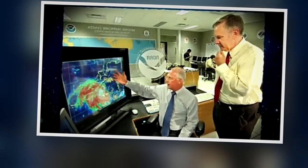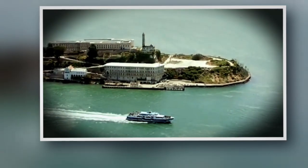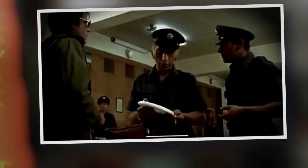The possibility that this discovery could shed new light on one of the most enduring mysteries in American history was enough to send chills down the spines of even the most seasoned historians. Whatever its origins, the safe represented a puzzle, a historical enigma waiting to be solved. It was a physical manifestation of the untold stories lurking beneath the waves, a reminder that even in the most familiar places, secrets can still be found, just waiting to be unearthed.